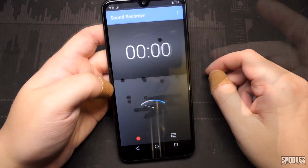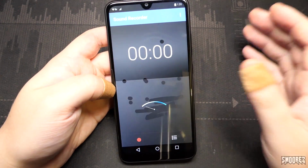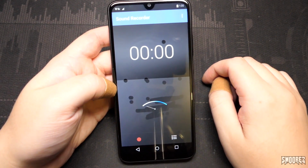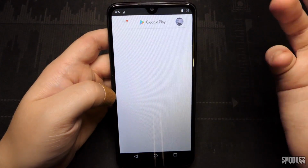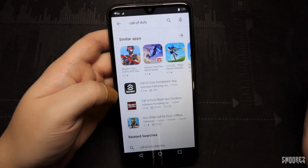Sound recorder. I don't need to test that. Look at all the overlay stuff, man. I keep seeing it, and it's bugging me so much that I don't know what it is. And someone's going to be in the comments and go, S'mores, you know it was blah, blah, blah. And I'm going to go, yeah, figures. My bad. Play Store, I can show you all the Play Store and what it came up as. Geekbench doesn't come up. And Call of Duty comes up with nada.